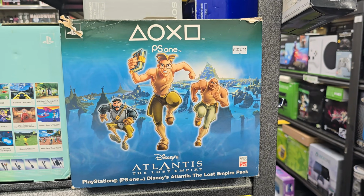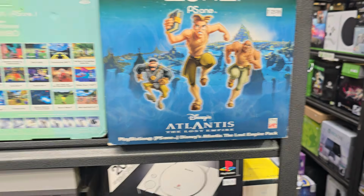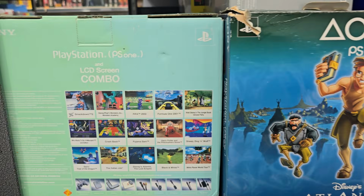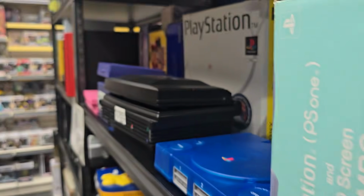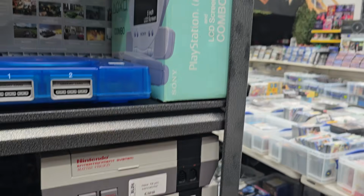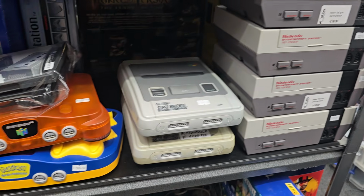The arcade machine, so an unusual variant there, the PS1. This is facing the wrong way, but it's a PS1 LCD screen combo. Loads of loose consoles in this section here.